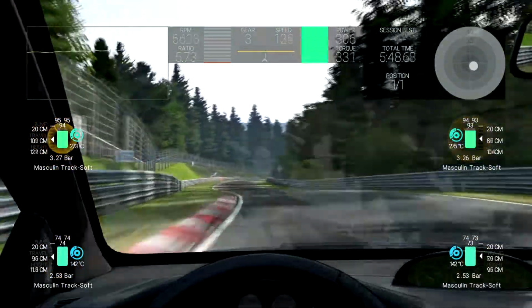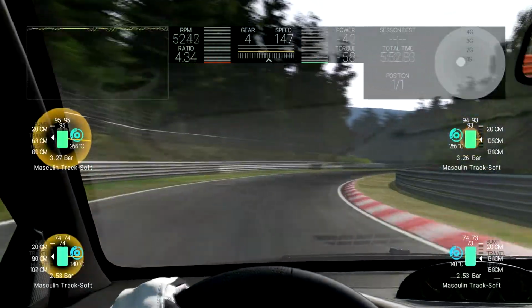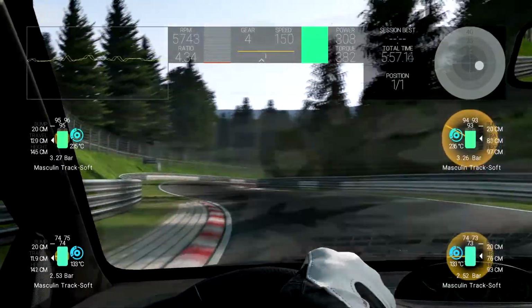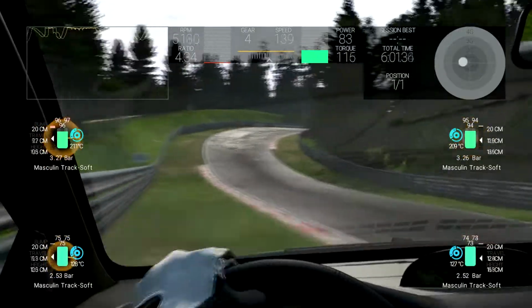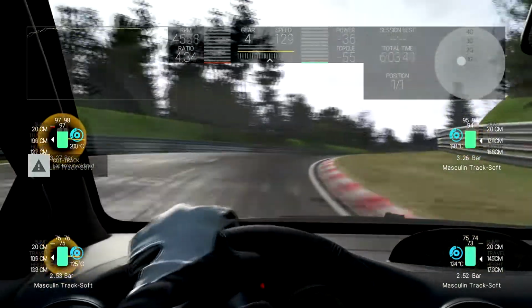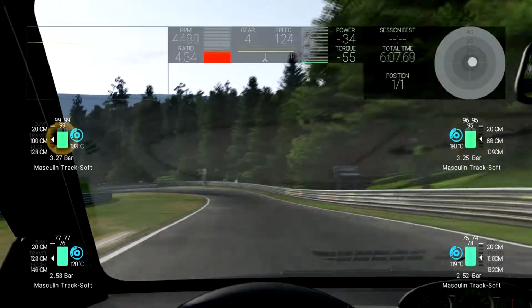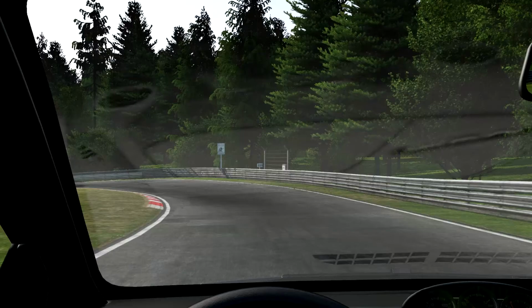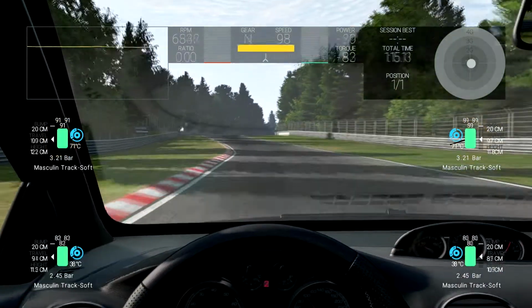I'm taking it kind of easy on this lap. I don't want to make too many... I mean, this section is one section where you can really screw up the entire lap, and I've done it. Yep. I saw that happening. Let's restart. Alrighty then.